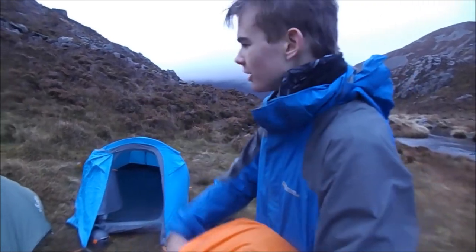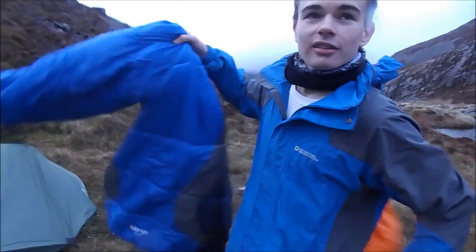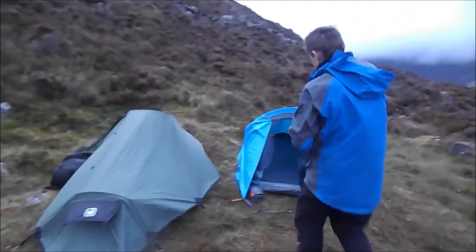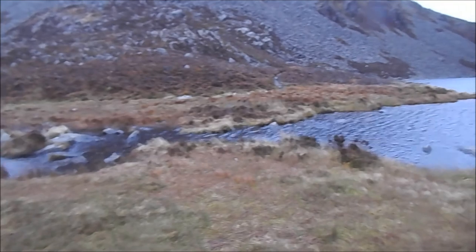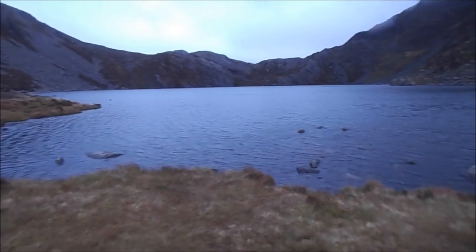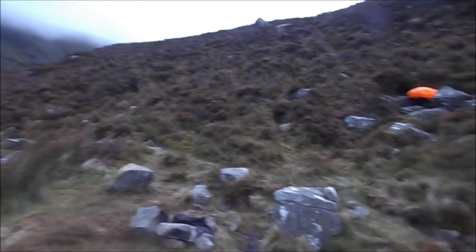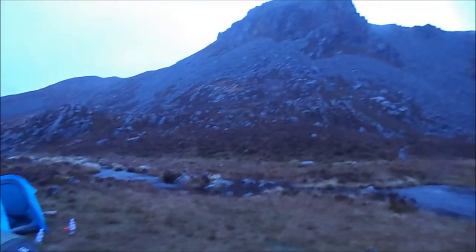About 4:30, and so we'll make tea in an hour or so. And tomorrow's going to be interesting because it'll be quite bad, but we'll see what happens. Tent set up, we can sit back and take in the view.